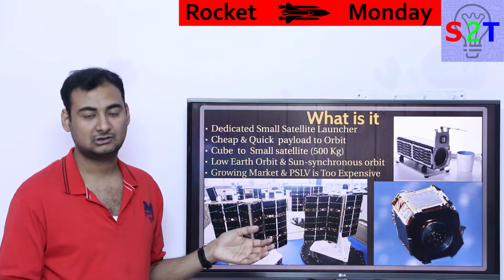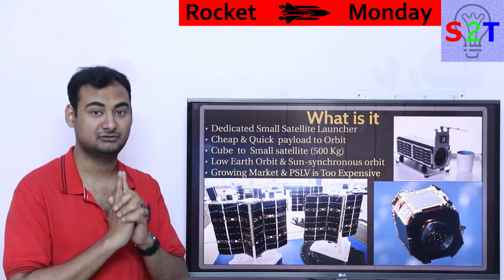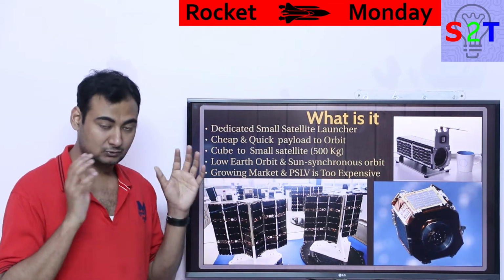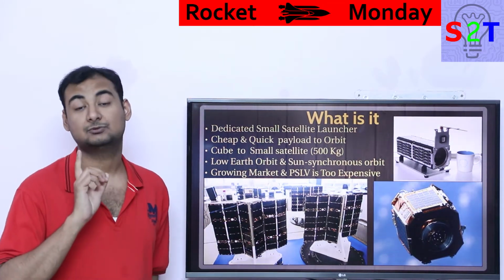ISRO already has a catalog of giant rockets. This is a specific rocket that is built to do one thing and one thing alone: be a dedicated launch system for a small satellite. Now, the core reason behind it is that it's supposed to be cheap, good for your pocket. B, it's supposed to be quick.